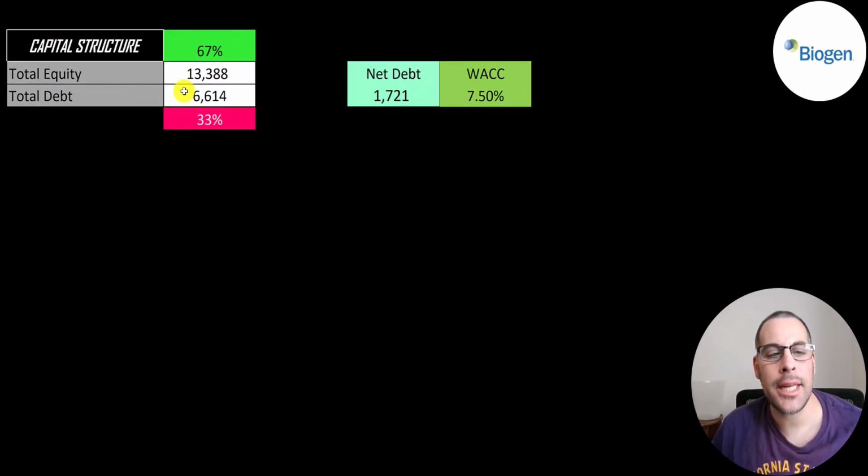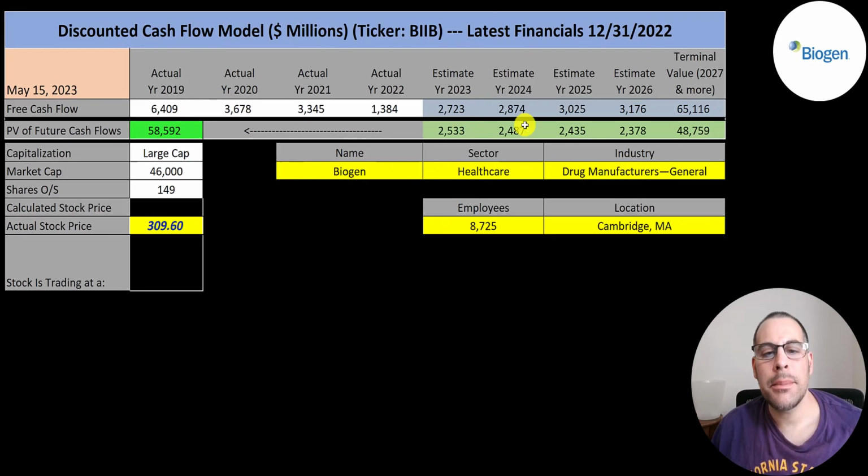13 billion of equity, 7 billion of debt. They're 2/3 equity, 1/3 debt. And their net debt is 1.7 billion. So they have about 5 billion of cash on their balance sheet. I gave them a WACC of 7.5%, and that's the discount rate we're going to apply to the future cash flows. We estimated 4 years of future free cash flows.